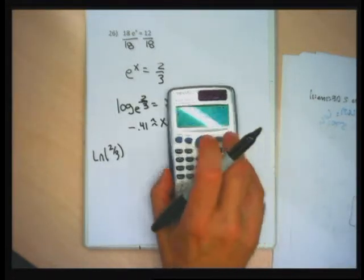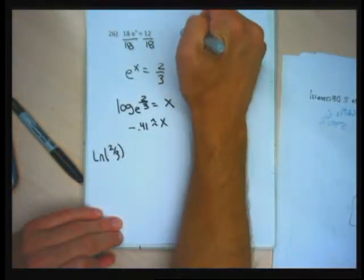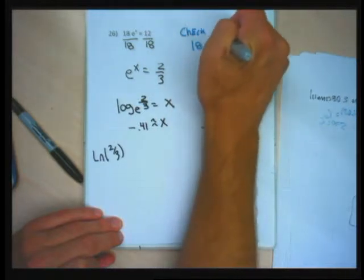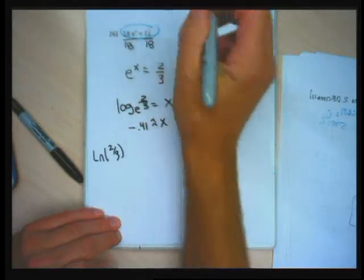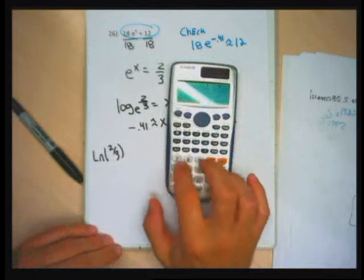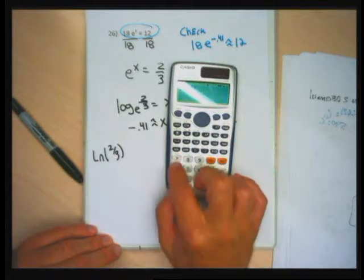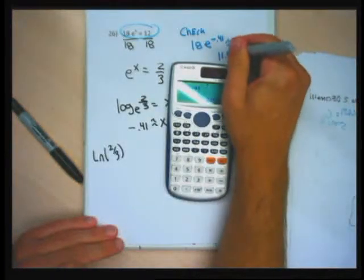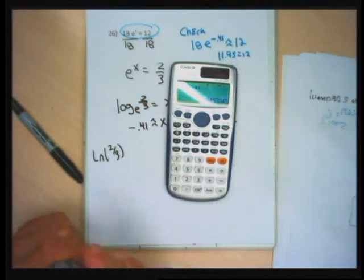Better check this because it's not that easy. So for checking, I need to see if 18 times e to the negative 0.41 power is about 12. I'm going to check it in there. I don't expect it to be exactly 12 because my answer is rounded. So I'm going to go 18 shift ln negative 0.41. And I get 11.94, or 11.95, is about 12. And that's close enough for me.